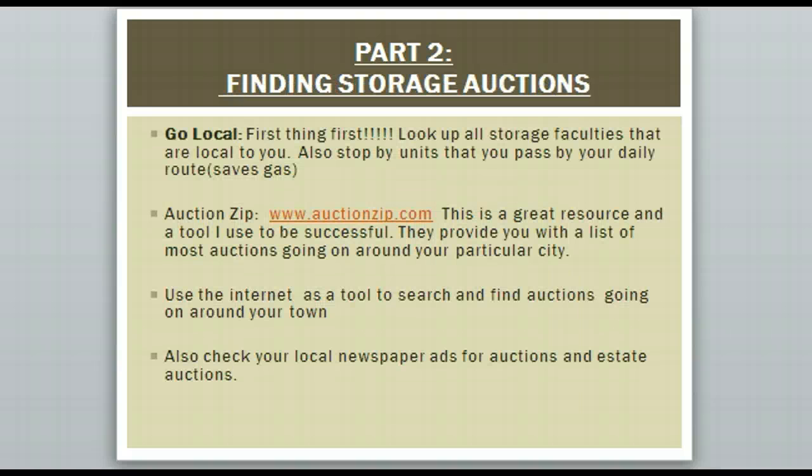Finding storage auctions. First things first, go local. Look up all storage facilities that are local to you. Try for about a 15-20 minute radius, or maybe 30 mile radius, I'm sorry. Also, you can stop by units that you pass by on your daily route. It actually saves gas that way. When I first started, I would drive to work or drive to my mom's house to visit, and I'll see more units. So whatever you do on a routine basis, just stop by and ask them a couple questions and just go from there. But local will be a very good place to start.